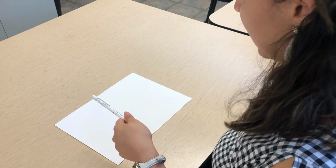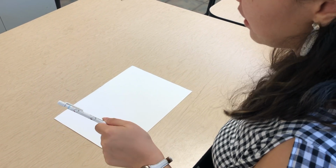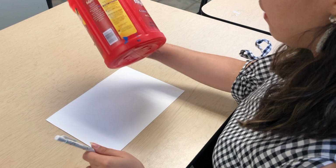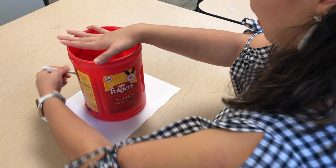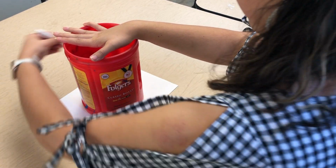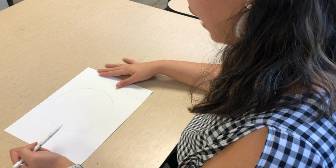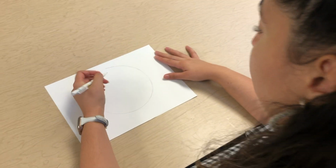The first thing that I need to do is draw a circle in the middle of my page. And I definitely want my circle to be a little bit more on the perfect side. So I looked around to find a can to fit my needs. So I found this empty coffee can right here, and I'm gonna use it to stencil on my circle. So now that I have my big circle outlined, I'm gonna need a smaller circle for the inside of my donut. So I'm gonna go ahead and draw that now.